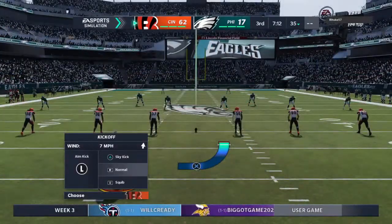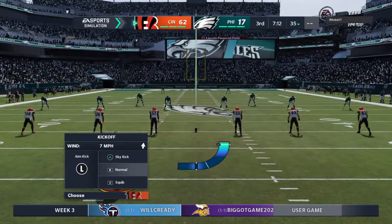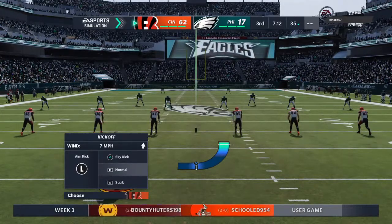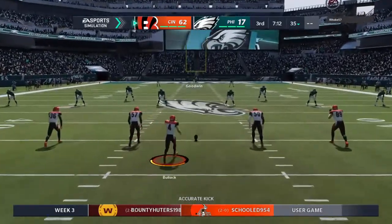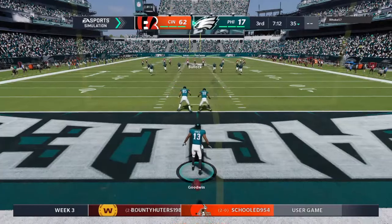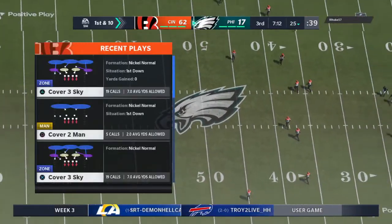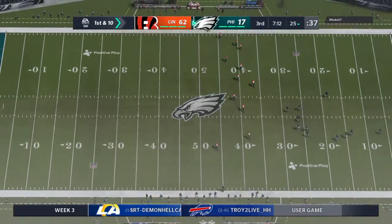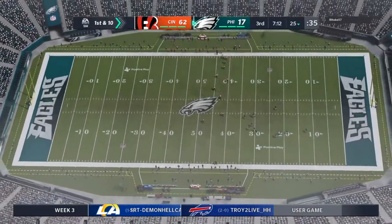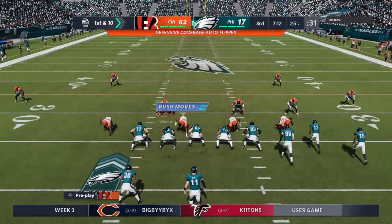Randy Bullock to kick off for Cincinnati. Now Bullock will send this one away after the touchdown. And this will not be fielded. It's a touchback and comes out to the 25. The Eagles offense set to begin their next drive.